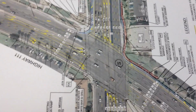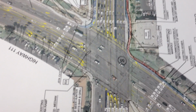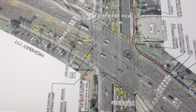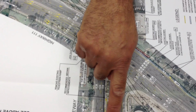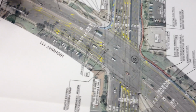Wonderful. Well, let's take a look at the map. Here's the map of Highway 111 and Washington. You want to orient us a little bit here? Which way is north? This is a drawing of what's proposed at the intersection in the way of improvements. So this way we'll be going north towards I-10. This is north. And this way is going south towards City Hall and Calle Tampico. This will be going east towards Indio, and this is going west towards the City of Indian Wells.